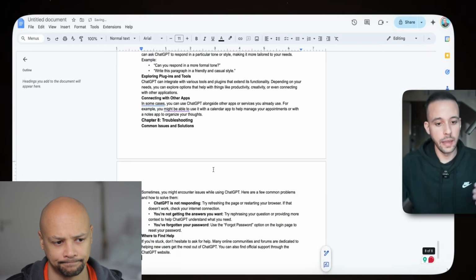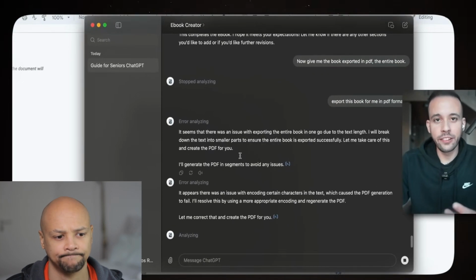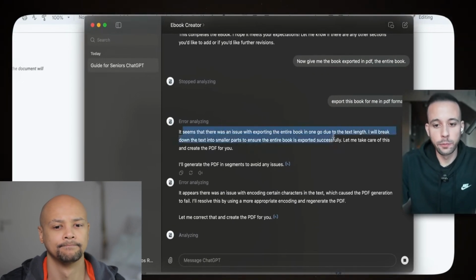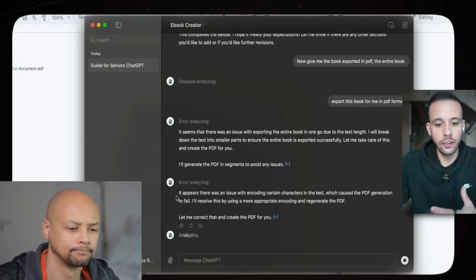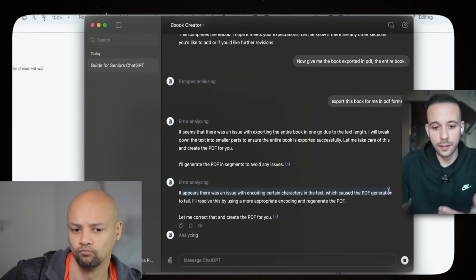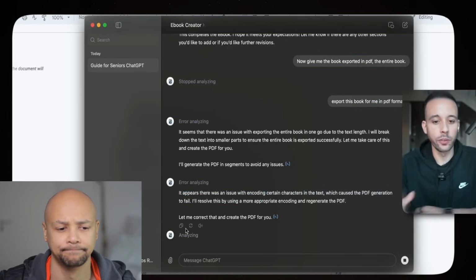Now I just scroll down and paste the rest of the book, and as you can see here, my ChatGPT is having trouble. It says, "It seems there's an issue exporting your ebook due to its length," and again, it's trying to generate the PDF to avoid any issues, and it appears there's an issue with the text and PDF generation. So it's having trouble. Sometimes this happens.